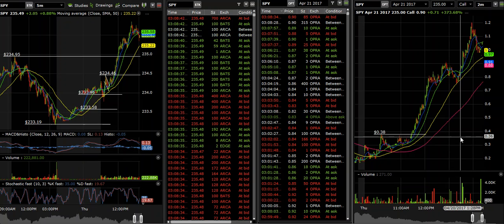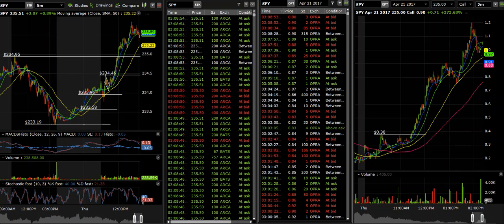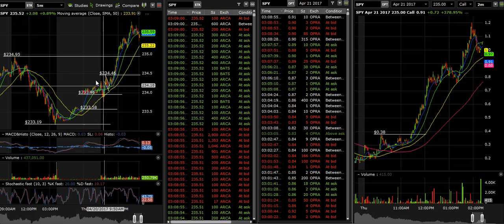You can see that price action on these options is now trending around 90 cents. Market's still open. But that was the trade for today. It was a pretty big trade. I've been spending more of my time on intraday options trading the SPY. So that's what I did. I got short, got stopped out. It is what it is. Took it on the chin.